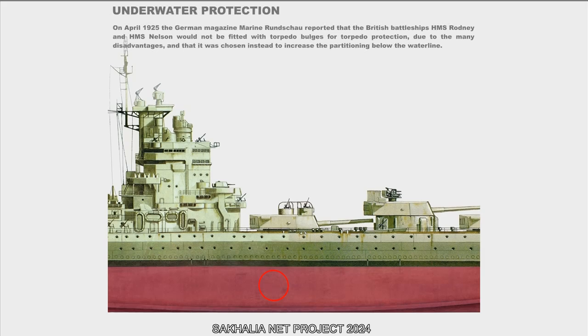In April 1925, the German magazine Marine Rundschau reported that the British battleships HMS Rodney and HMS Nelson would not be fitted with torpedo bulges for torpedo protection, due to the many disadvantages, and that it was chosen instead to increase the partitioning below the waterline.